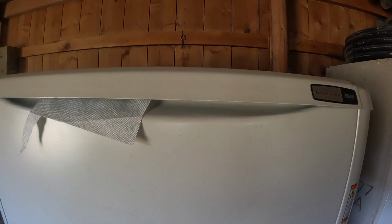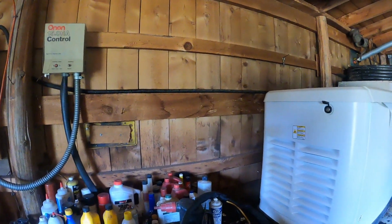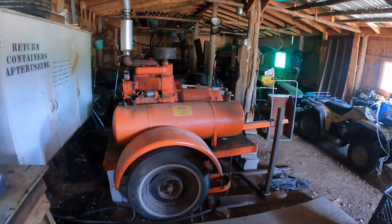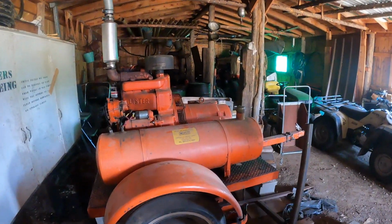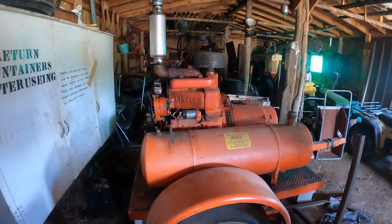And the propane tank will furnish the propane to the generator, because before we had diesel. This old thing right here is the diesel generator. It's our backup generator. It's a Lister, and it works. I don't even know how old it is. It's probably 100 years old, but it is still working. It's amazing.